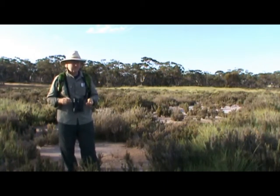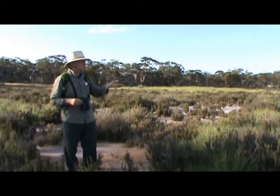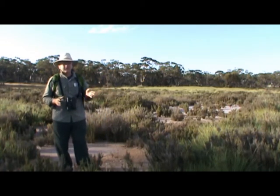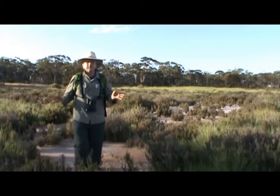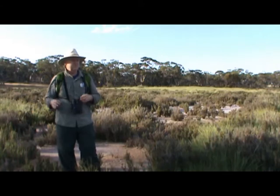We see quite a few Euro tracks through here, and there's also cat tracks through here too. So ordinarily you'd expect to see in here this Samphire's quite good cover and foraging space for white-winged fairy wrens. We've recorded those in Samphire flats before. So this is quite a different habitat compared with the more dryland areas we've been on at the other sites.